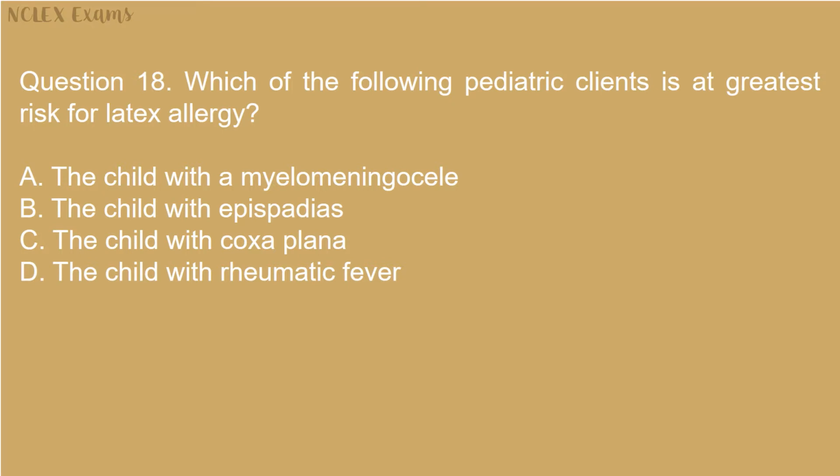Question 18. Which of the following pediatric clients is at greatest risk for latex allergy? A. The child with a myelomeningocele. B. The child with epispadias. C. The child with coxa plana. D. The child with rheumatic fever.